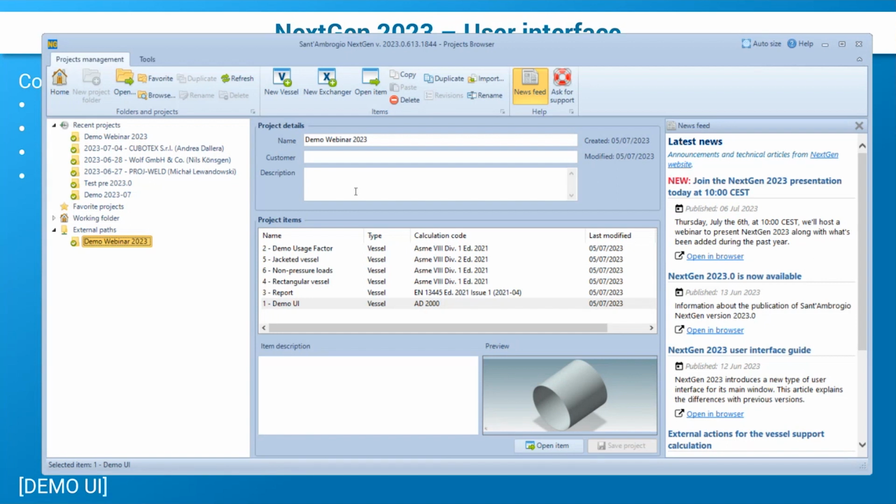Okay, let me check. Why is it not possible to add legs and skirt at the same time? Of course, one of them will be used, but sometimes I'd like to check which way is better. Okay, this is by design, the fact that you can't add multiple supports on the same item.